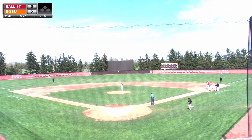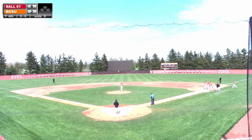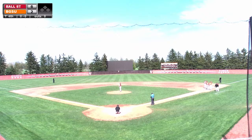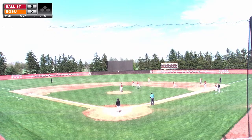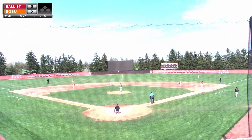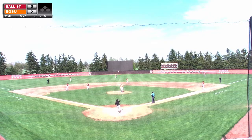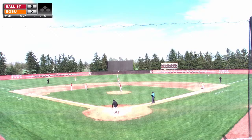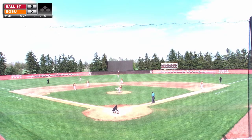Griffin Peril. Attention, please. Now on the mound for the Falcons, a junior from Perrysburg, Ohio, number 21, Griffin Peril.